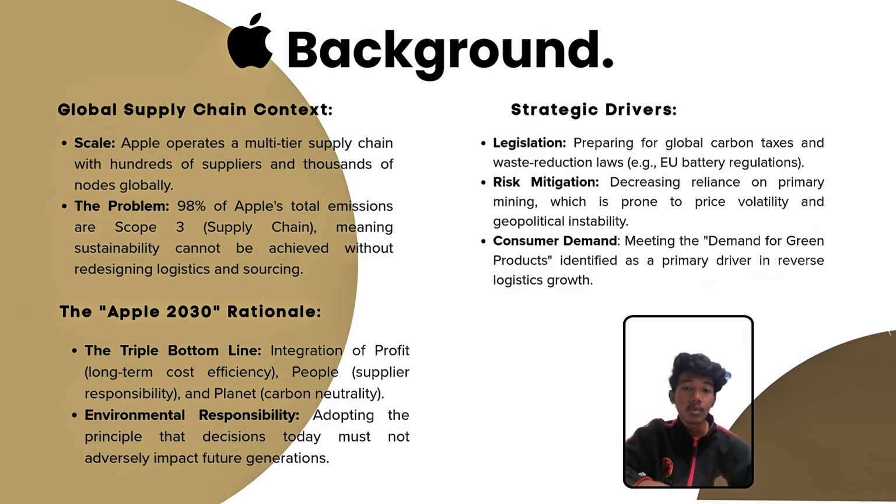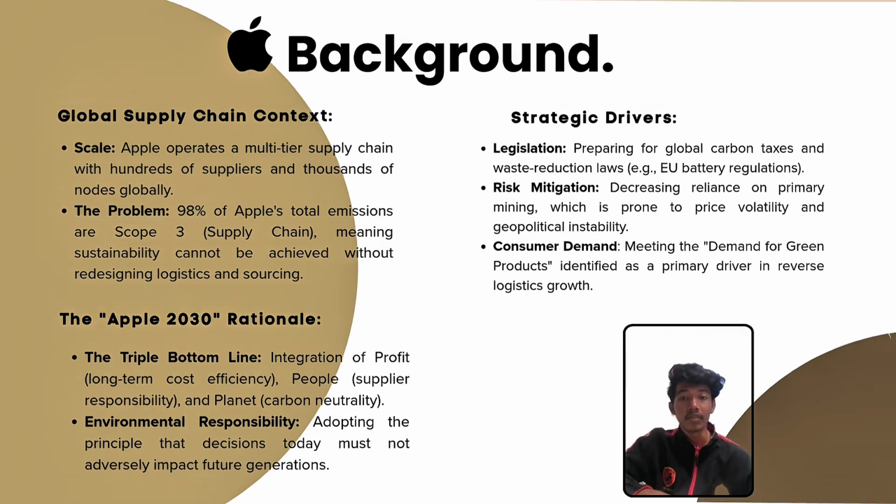So, by aligning with global regulation and the increasing demand for green products, Apple is transforming its supply chain from a risk into a major competitive advantage.